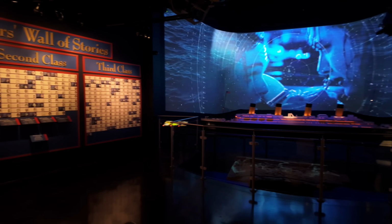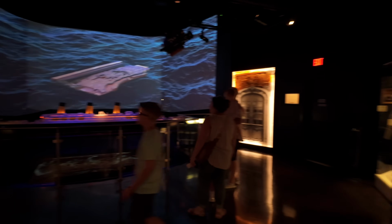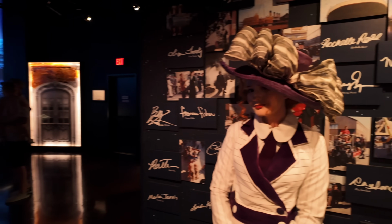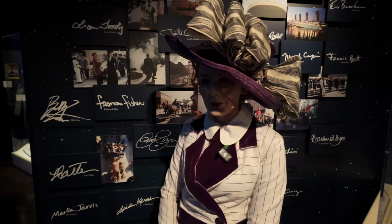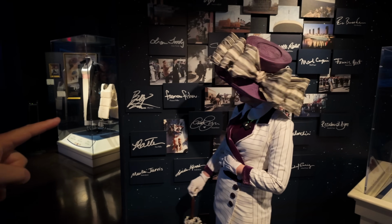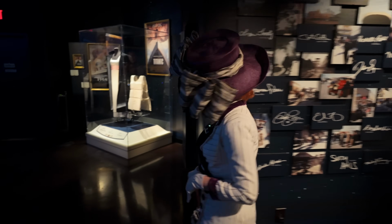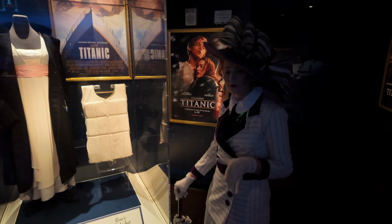So as you explore the Jack and Rose exhibit here at the Titanic, you might even run into Rose herself that you can come and get a photo with. So I see you're in a nice Titanic outfit. Yeah. Can you tell me a little bit about this outfit over here? Oh, of course, come right this way. So these are actually screen-worn costumes from the movie.